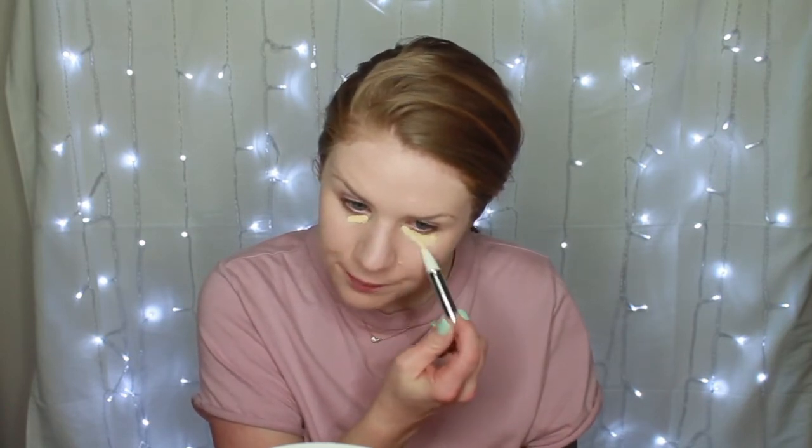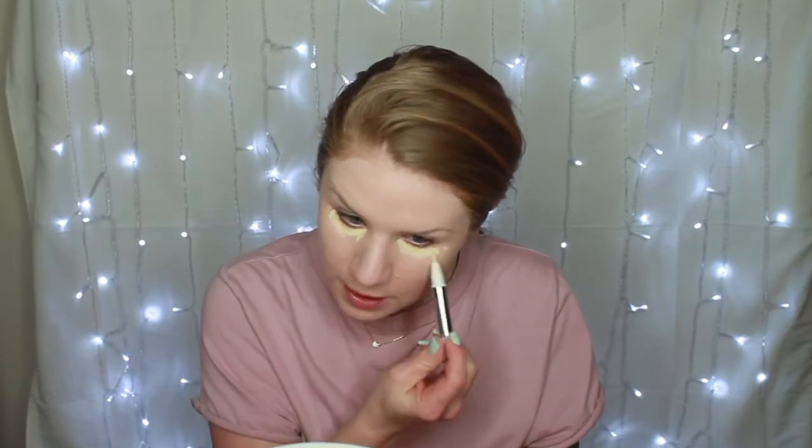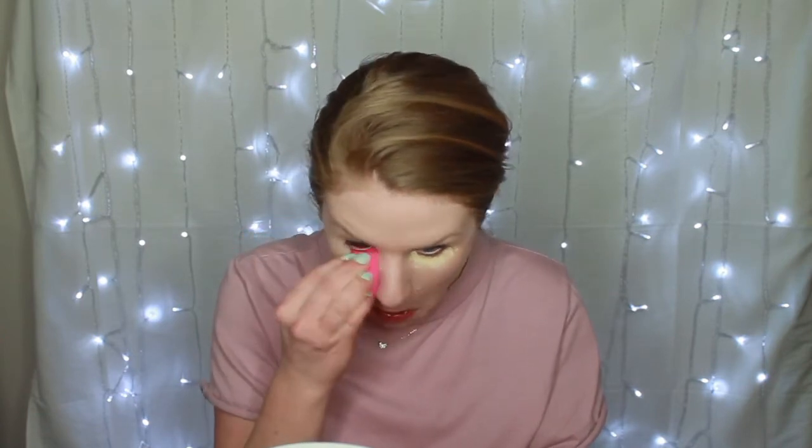It's yellow and it's in between watery but also thick at the same time, if that makes any sense. Because of its yellow tone, I don't think I'm going to use it as a highlighter. I think I'm just going to use it for my under eyes. So let's go and blend that out. Okay, wow, it's very yellow, but it is very brightening.